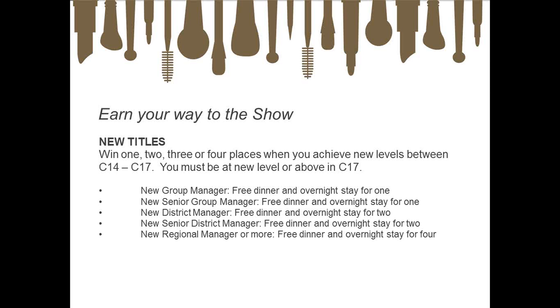So, Ryan, Annetta, Albertina, anybody else, Louise out there who are looking to build their business, you'll get one place for getting to group manager. If you then get to senior group manager, you'll win a second place. And if you get to district manager, you win two more places, and get to senior district manager and you get two more places. So if you started now and got to senior district manager, you get 1, 2, 4, 6 places, right? You could take your partner and you could invite 4 of the better members of your team to come along with you. So fantastic incentive to win your way to the show.